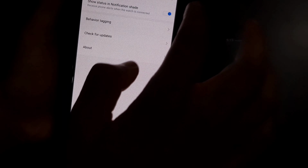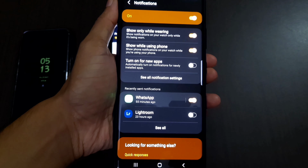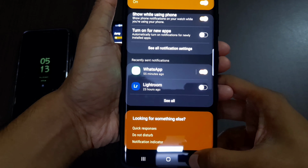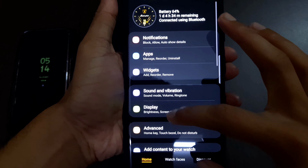So now let's check out the Samsung Wearables app. So on the left we have the connected devices, then we have the notification settings. Here we can toggle different app notifications, and we can also limit some functions like we can set it to only show while wearing, etc. Then we have the app settings where we can change the menu style, and we can also manage the different apps. Then we have the widget settings for different widgets we can set inside the watch. Then we have the sound and vibration settings.